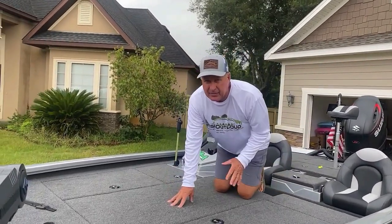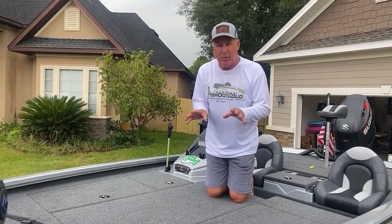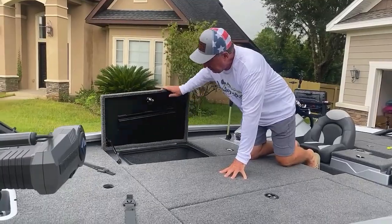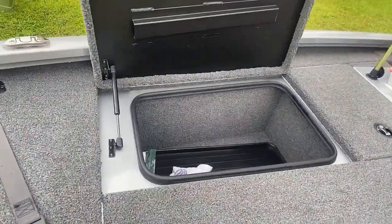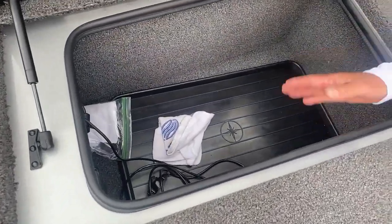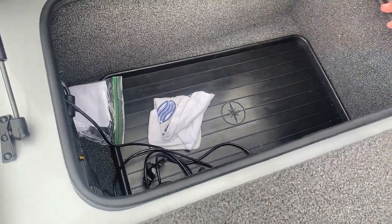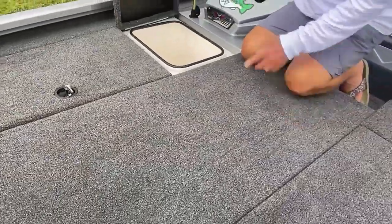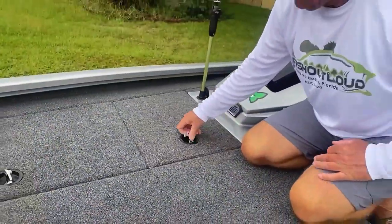Get into my boat here and go through some of the compartments, okay? I love room, and this 20-foot aluminum boat delivers on the room. On this side, I have a compartment, which is gonna be where a lot of my stuff is. And also I have LED lights that I had put in. Very important, I love it. Over here I've got my ice chest that comes standard with the boat. That's nice to have.